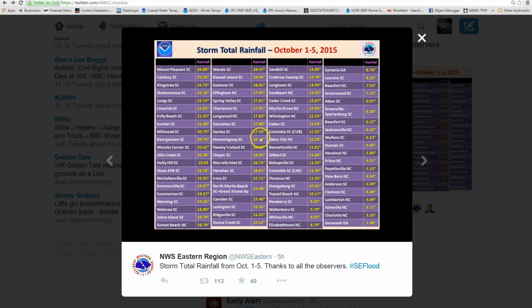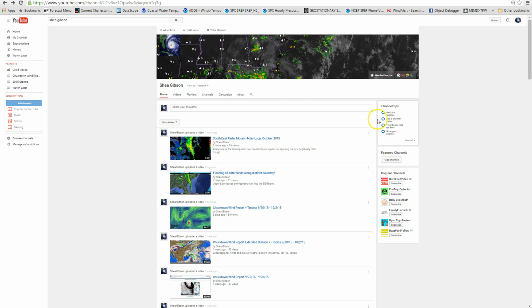That's the kind of thing we're talking about here with these CocoRaHS observations. It's really important because otherwise, we would assume that Mount Pleasant got 18 or somewhere in the middle between 18 and 26. So now we have exact numbers. 26.88 inches is the top number recorded in this rain event, and that's over 2 feet of rain. We're talking 4.4 trillion gallons of water that fell from this system. It's just super impressive.